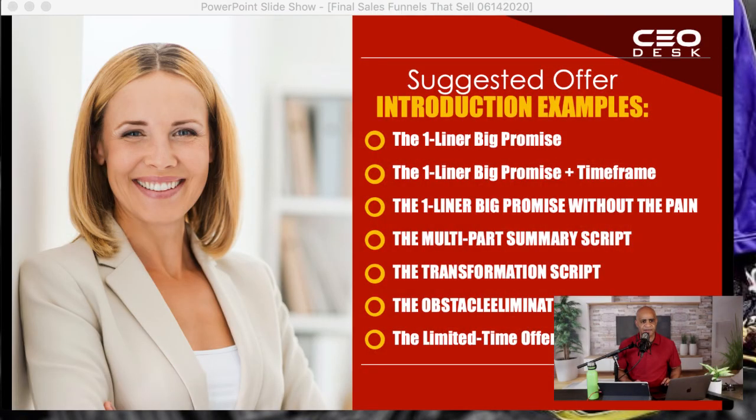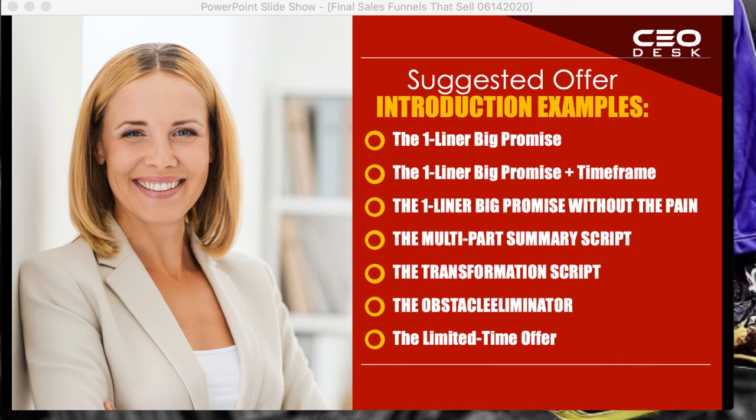But I want you to make sure that when you're closing, you know exactly what offers to make and how to make those offers. So now you can use the one-liner promise. You can use the big promise plus a transformation. When you do that, it makes it so much easier for them and for the folks that are watching. That's where the difference maker is, for the folks that are listening right now.